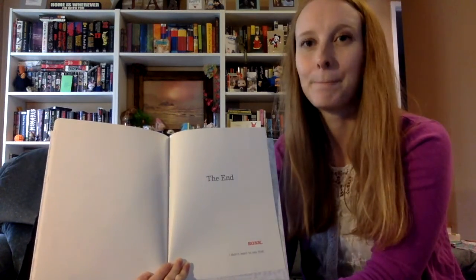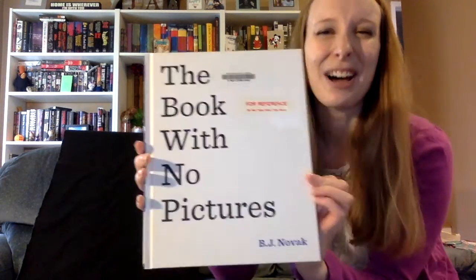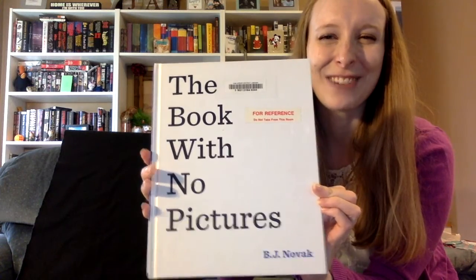Please, don't ever make me read this book again. It is too silly. In fact, it's utterly and completely preposterous. Next time, please, please, please choose a book with pictures. Please. Because this is just too ridiculous to read. The end. Bonk! I didn't want to say that. The end. Book with no pictures by B.J. Novak. All right, that was really silly.